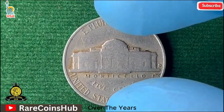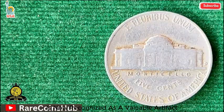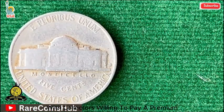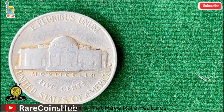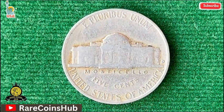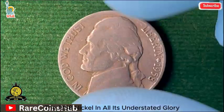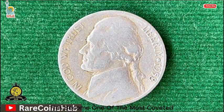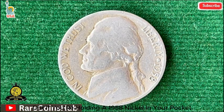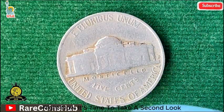This incredible value is a testament to how much the world of coin collecting has evolved over the years. What was once just pocket change is now recognized as a valuable artifact of American history, with collectors willing to pay a premium for coins that have rare features, historical significance, and minting anomalies. The 1958 nickel, in all its understated glory, has become one of the most coveted and valuable coins in the numismatic world.